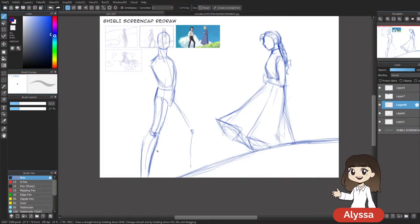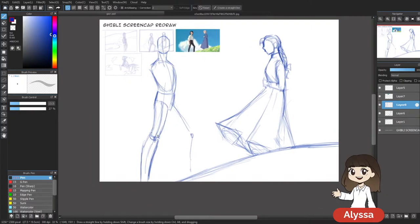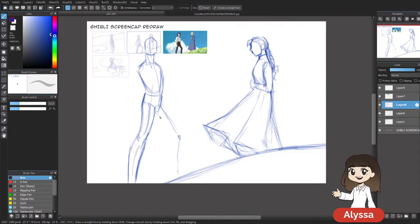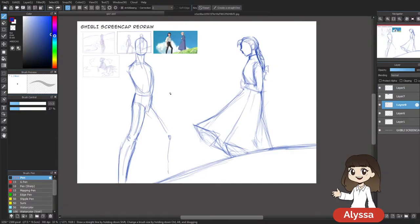It's also the first Ghibli film I've ever watched. And I watched it when I was like 7. And at the time, I did not understand it.